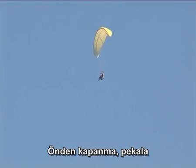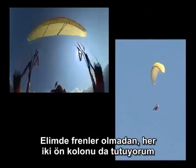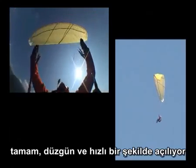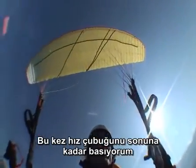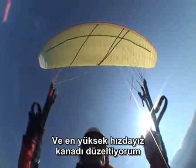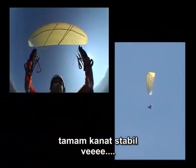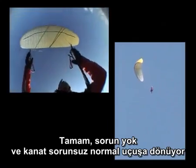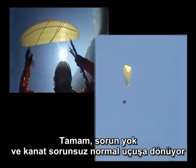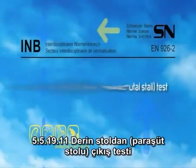Front collapse. Okay. I put both A risers without a brake in my hand and pull. Okay. And it's a smooth and fast reopening. Make the same at full speed accelerator. Okay, I'm full speed. I stabilize the glider. The glider is stabilized. Okay, and pull. Okay, no problem. And the glider recovers normal flight without a problem.